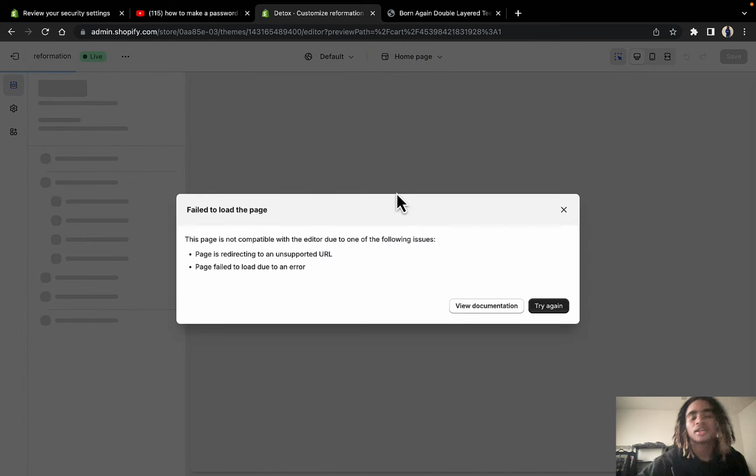Oh, okay. So I forgot. Since we're still on a trial for this new store, you won't be able to edit the checkout yet until you go ahead and sign up for a plan. Whenever you're ready to sign up for a plan, come back to this checkout part. I'm gonna show y'all how to do it on my other store though.